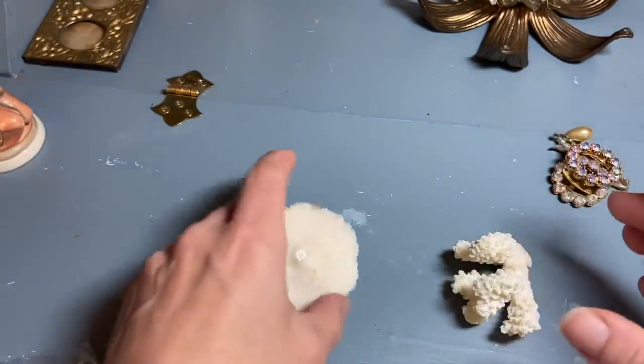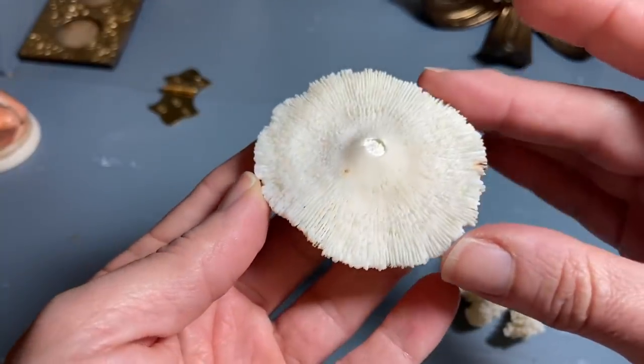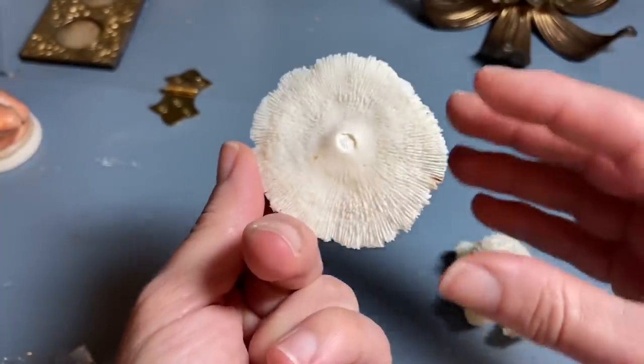And then I have a piece similar to this. And I always think that looks like the gills under a mushroom. And I haven't made mine into a mushroom yet, but I thought, oh well, let's pick this up and then I can start to create a collection.